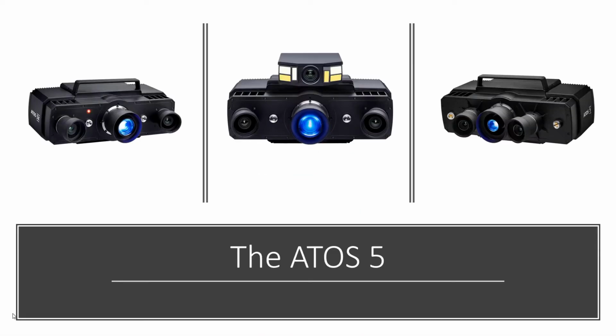The Atos 5, 5X and 5 aerofoil are high-resolution optical digitizers which quickly provide precise three-dimensional measuring data for optimizing design and manufacture processes. The performance of the Atos 5 series of scanning systems is particularly effective on glossy surfaces, fine structures and small edges.